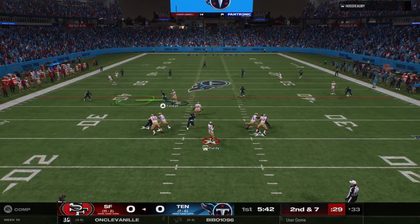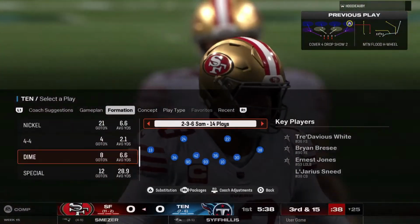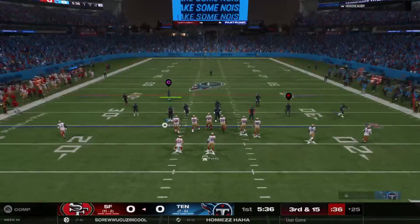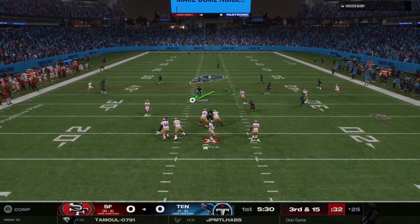Throwing from the gun is Purdy. And the rush gets home. He'll go down. They got him. Well, here early on, if this pass rush continues to get home at this rate, this is going to be a long day for this offense. They're going to have to put some extra guys in there, mix in some play action, keep this pass rush off balance.